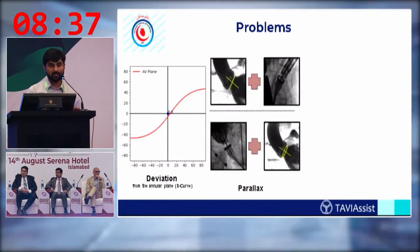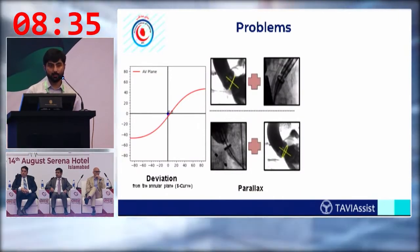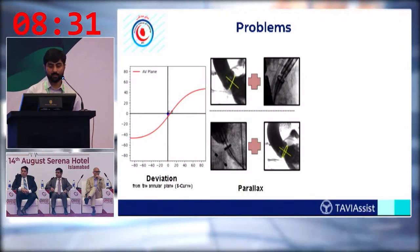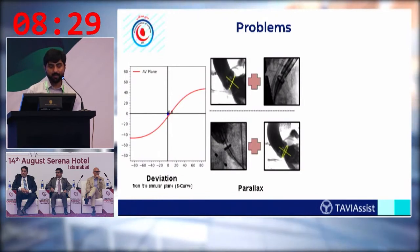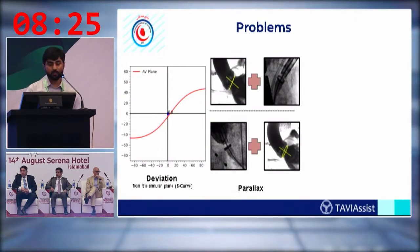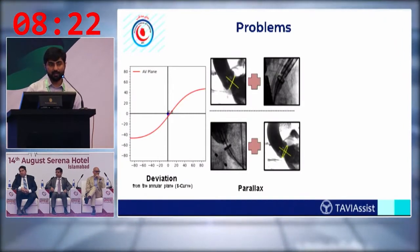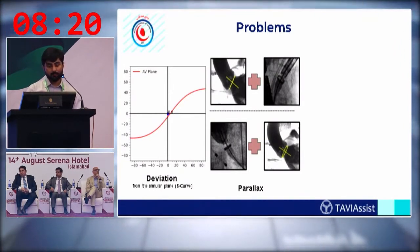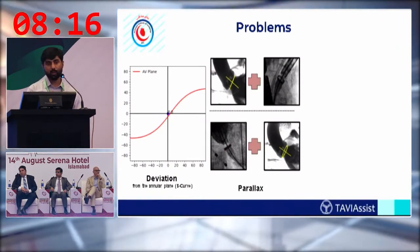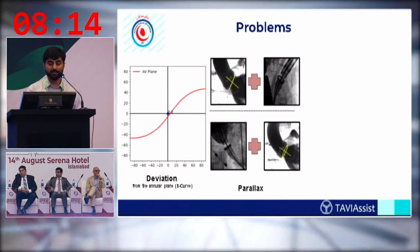What happens is that these self-expandable devices tend to position themselves along the outer curve of the aorta. So this leads to a different plane of the device than the annulus. So if you position your machine to bring the annulus in plane, the device will go out of plane. If you rotate your machine to bring the device in plane, the annulus will go out of plane. So this is the problem of parallax.